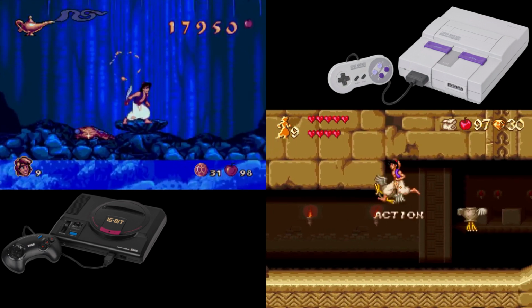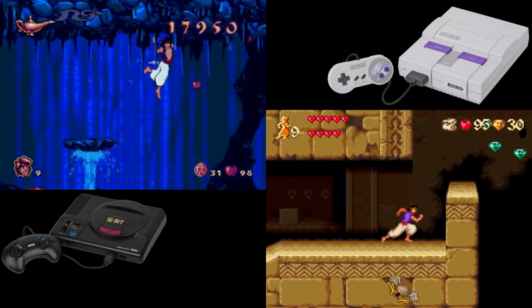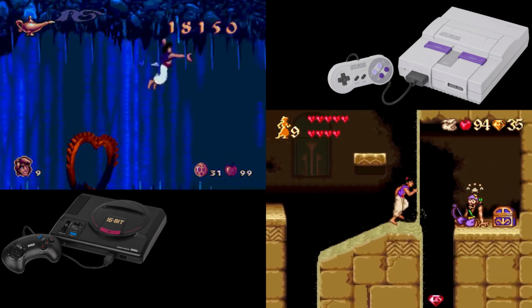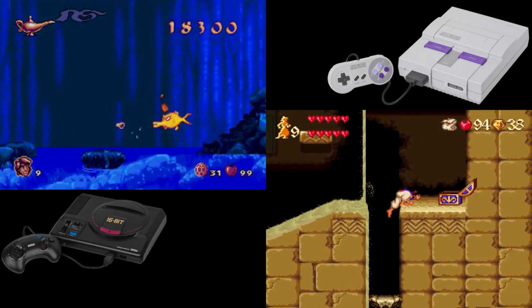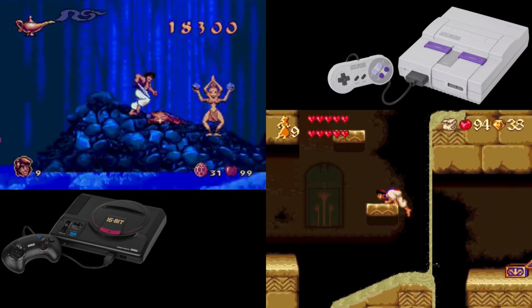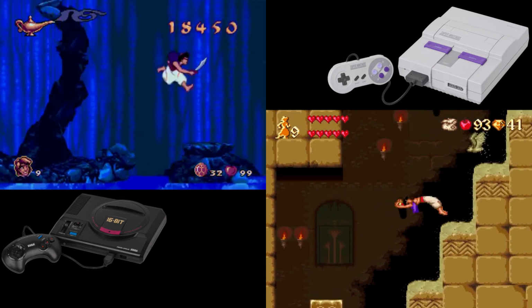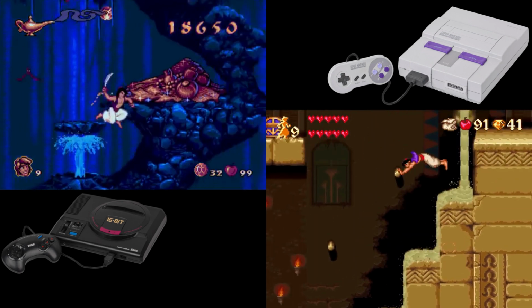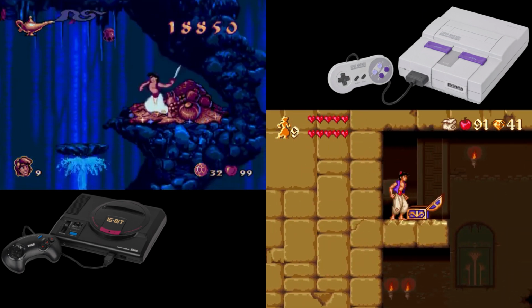When it comes to gameplay, oh wow, are we spoilt for choice. Capcom's SNES version gives us a colourful, exploration-rich experience, emphasising intricate platforming and puzzle solving. You'll be leaping between floating platforms, dodging a myriad of obstacles, and using your wits to pass through the game's cleverly designed levels. Now, transport yourself to the Genesis version, and it's almost like walking into a different story.